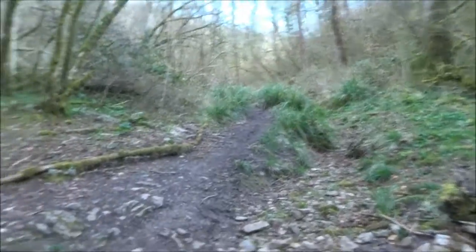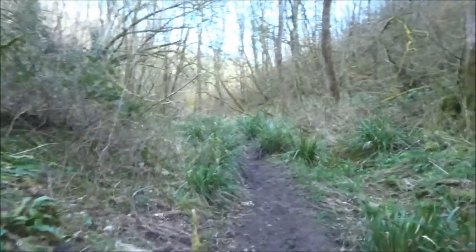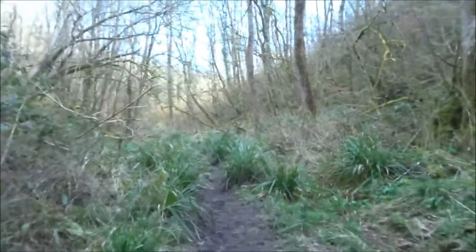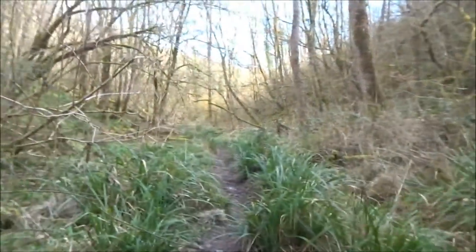Occasionally, I think when it's heavy rain, these are areas where the water comes. You know, next time we come, I'll start by going up, up the top.